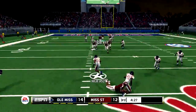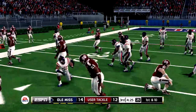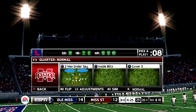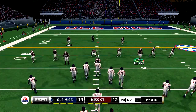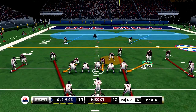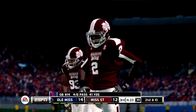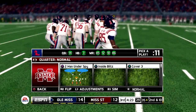Throws into coverage, just picked off. They'll bring him down around the 35-yard line. That was perfect coverage against a pretty good route. He was all over that pass. It's broken up. Here's a case of a quarterback so eager to make a play that he failed to see the danger of that attempt and nearly gave the ball away.